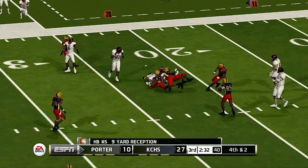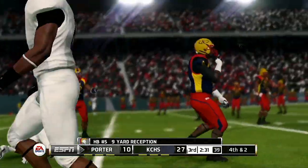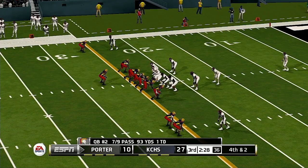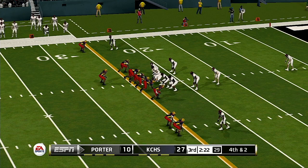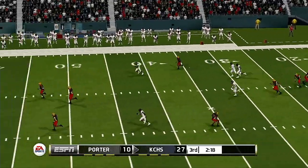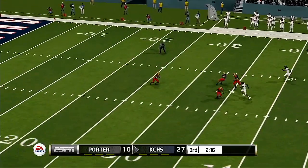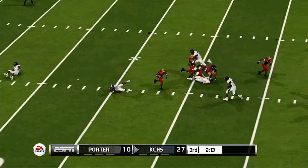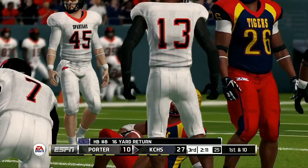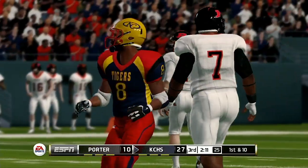Quick pass, and down he goes at the 23-yard line. He gets it away, and this is a really nice punt. He makes it out to maybe the 43-yard line. He showed a good burst there.